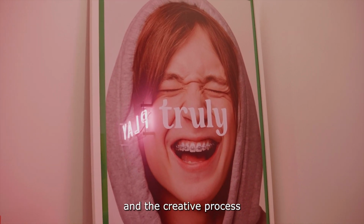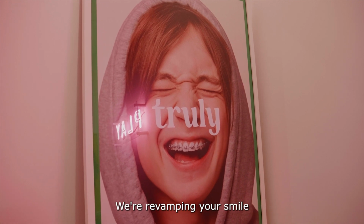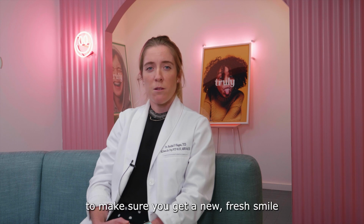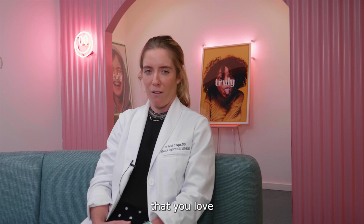Crafting new smiles with composite bonding is highly technical dentistry, but it's also very much about the aesthetic and the creative process. We're revamping your smile with our dental expertise and your input into that final vision to make sure you get a new, fresh smile that you love.